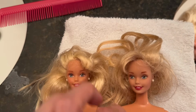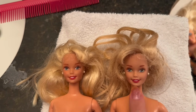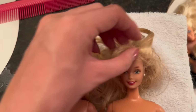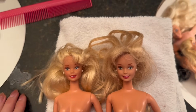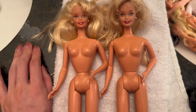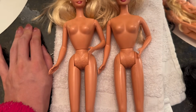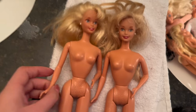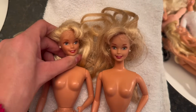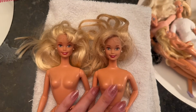But let's get to the rooting pattern. Do you see how this one's hair actually goes to the left side of her face, whereas this one goes to the right side of her face? Isn't that interesting? Again, they are from the same country. I find that stuff interesting. Just different variations. This doll has many variations.